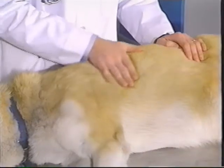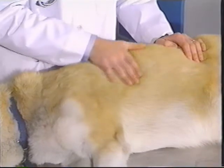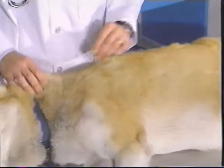Now that we know how to assess your dog, let's see what to do in case of a cardiac or respiratory emergency. There may be occasions when your dog's heart is still beating, but he has stopped breathing. If that's the case, use only the rescue breathing we're about to learn. Use chest compressions in conjunction with rescue breathing only when he has no heartbeat.